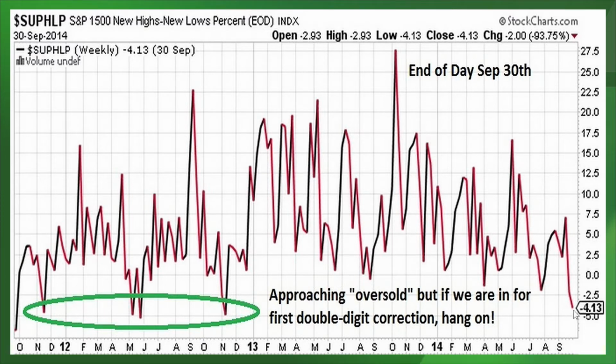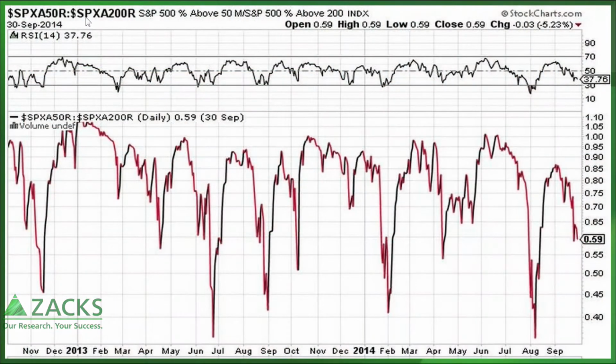This is as of the close Tuesday at minus 4%. I'm sure it's going to hit minus 5% today. Some people might view that as an oversold buy opportunity. But since we haven't had a double-digit correction, we don't know how far this can extend if it can go below 5%.